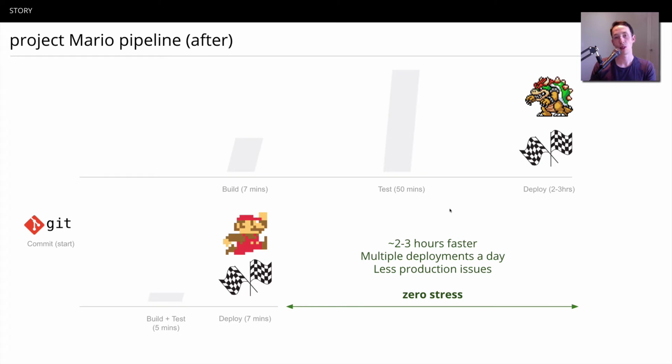But by the end of the project, in just a few short months, the result was that a commit could be shipped to production and be in the hands of a customer in just 7 minutes. And this metric is now known as change lead time, and we'll talk a bit more about that later. But the ability to release this quickly and safely, I believe, changed the way this company delivered software forever.